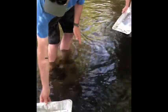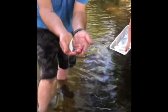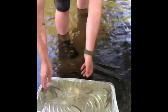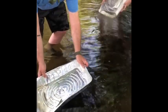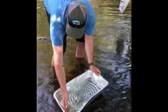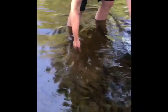Jump them out? A couple at a time here. Some of them, I'll show you this one. This is a big one. Pretty big guy right there. So Chinook salmon right there, folks. Here you go, buddy. Pretty cool. There you go. One more.